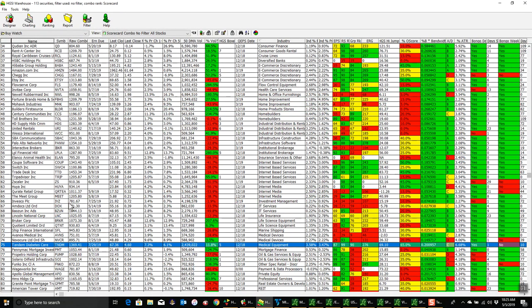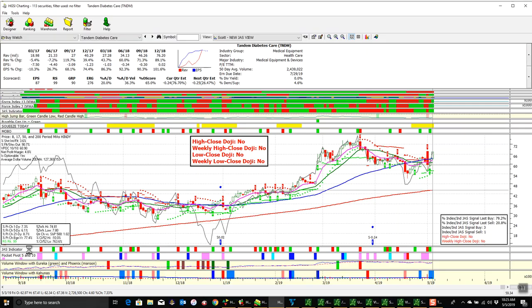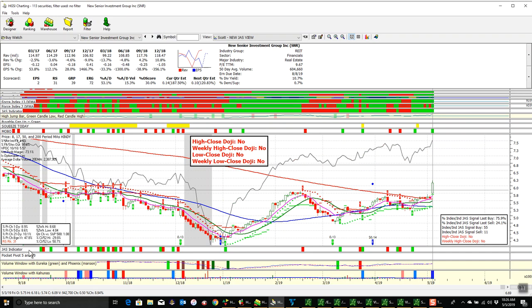And just going through the list here, did anything else pop up? Another junk pattern, but one that I like. Here's a stock that's down bottom fish below the 200 day. All of a sudden breaks out above it. Good earnings per share growth. It's a REIT. It pays a 10.7% dividend.